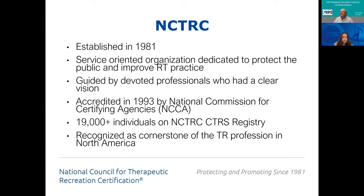Since our inception, we have been accredited by the National Commission for Certifying Agencies since 1993. It's important to recognize that because when an individual obtains that CTRS credential, that credential really is a marker of being a credential that has been reviewed by this commission. This commission takes a look at all the different credentialing organizations and deems them a credentialing organization. So we continue to be accredited by them since 1993.